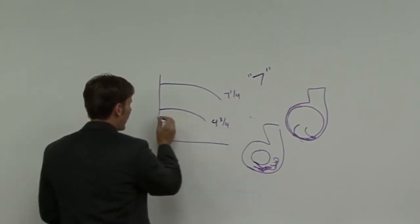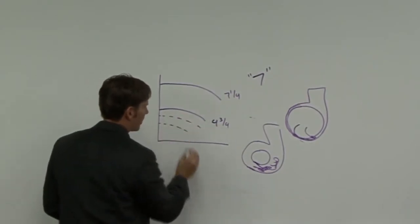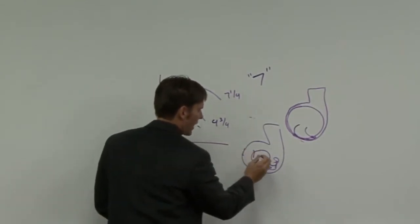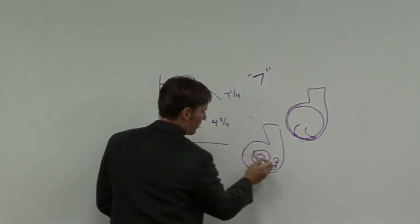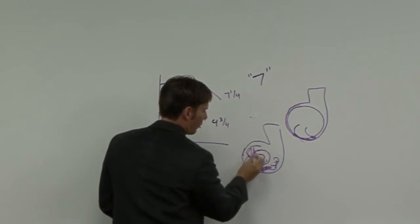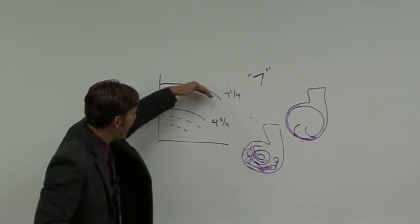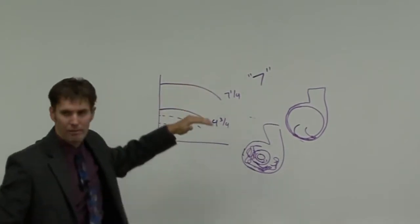If I keep going and assume that I can put smaller and smaller impellers in here, that distance becomes so great that it's rotating, but my water's just doing whatever it wants out here. It's not moving in the direction I want it to. That's why we have a maximum trim and a minimum trim.